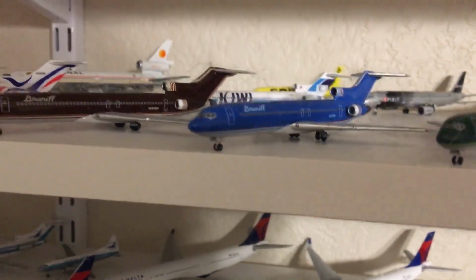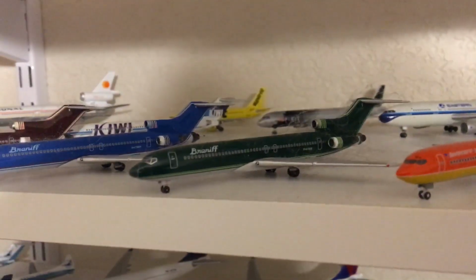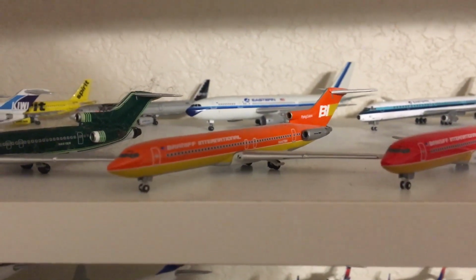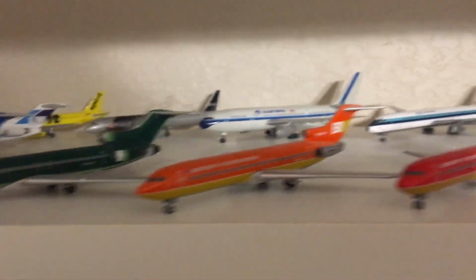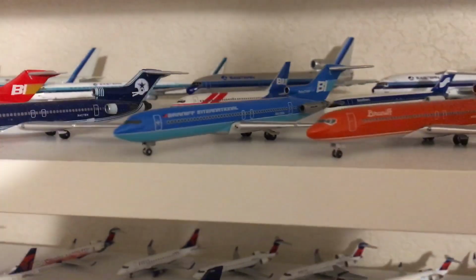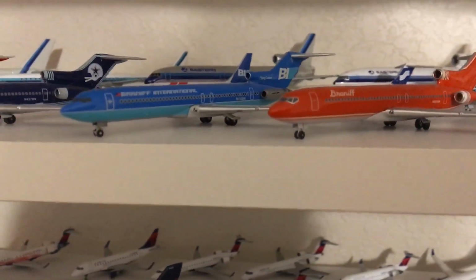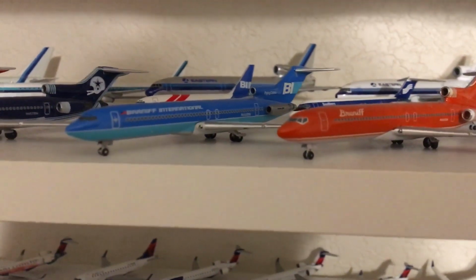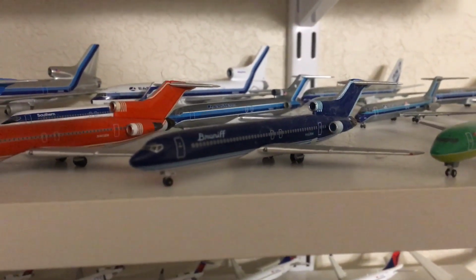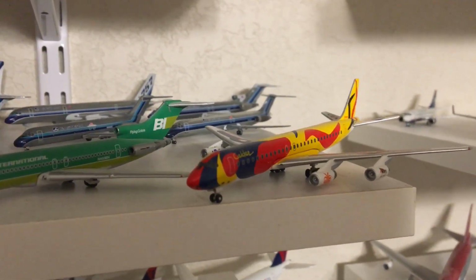The Braniff Blue Aero Classics, the Perseus Green is Aero Classics. The two-tone, let's see, this one is two-tone orange Gemini Jets, two-tone red Gemini Jets, Dallas Cowboys Aero Classics, two-tone blue Gemini Jets. Let's see, this one is the red. Actually, it's a different color. I don't remember the name of it, but that's Aero Classics. And then this one, the Mercury Blue is Aero Classics. The two-tone green Gemini Jets, and the Calder DC-8 is Gemini Jets.